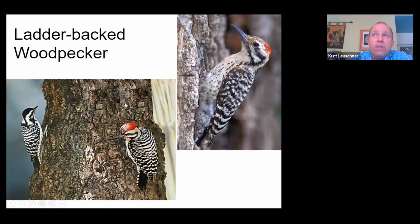We don't have a lot of trees. Well, normally the desert doesn't have a lot of trees. And that's one of the reasons we don't have a lot of woodpeckers. But since we planted a lot of trees in our yards, they do show up.